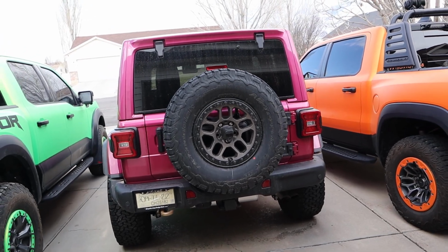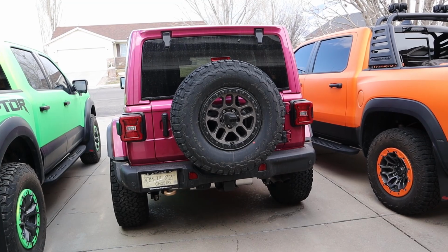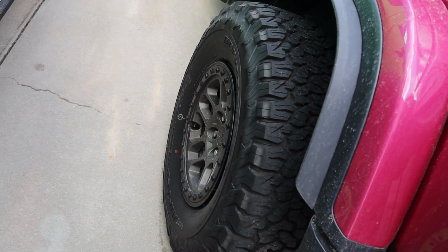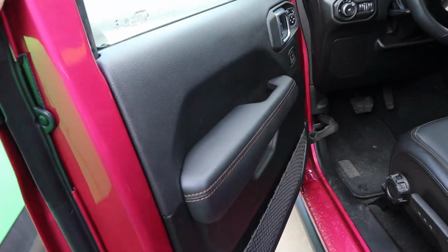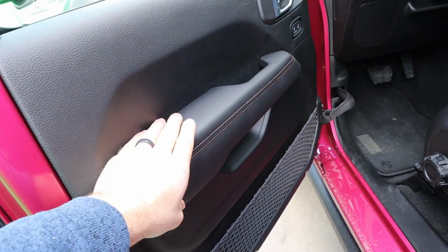Now, the next one is the bright pink Jeep that I just picked up. This is a 2022 Jeep Wrangler Rubicon 392 with the Extreme Recon package. So you've got the 35s from the factory. It's lifted a little bit compared to a regular 392. You've got the beadlock capable wheels. And again, fully loaded with the interior. You can see it comes fully loaded pretty much as standard.